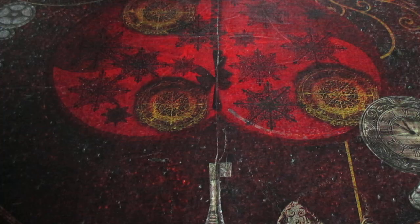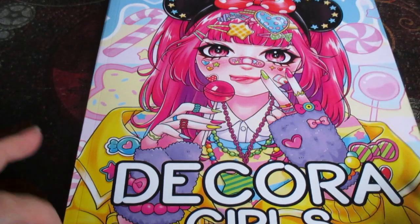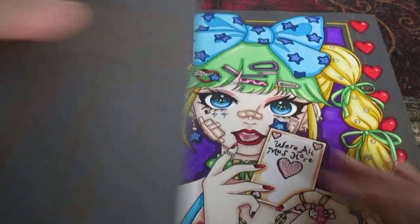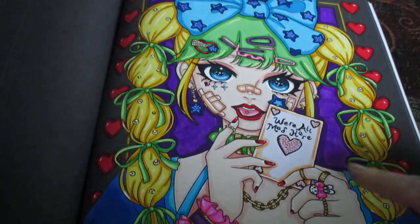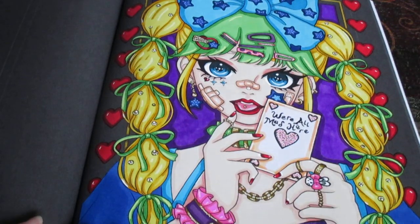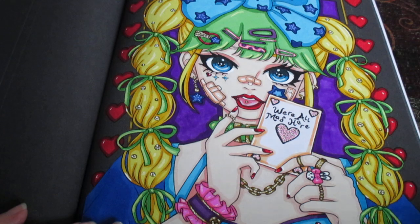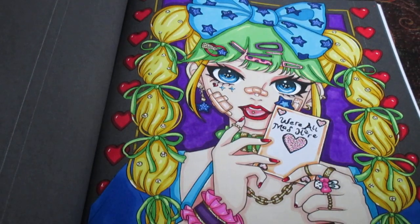So that's that one. Okay. Then my next one is Decora Girls, and this is Coco Wyo, and this is one of my untouched books, and I've had it a really long time, so I thought it was time to get in there. So I altered it into a sort of Alicey looking one. Just wrote on her card, we're all mad, and just done sort of the colours Alicey, really. Oh, and I drew this little bunny in her ring. But yeah, and now this is not untouched. Yay, tick one off. Fabulous.